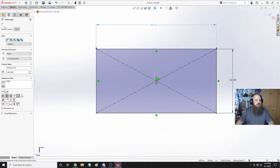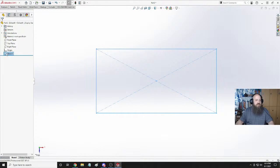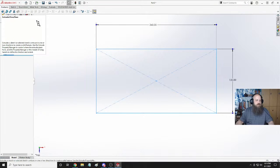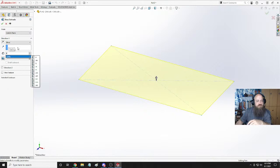And then we're going to extrude this. I can exit the sketch. Features, Extrude. Now I could have done it without exiting the sketch, but okay, so for a typical shed 10 by 20, I'm guessing 4 inches will be enough. But I think I'm going to go ahead and go with 6 inches.